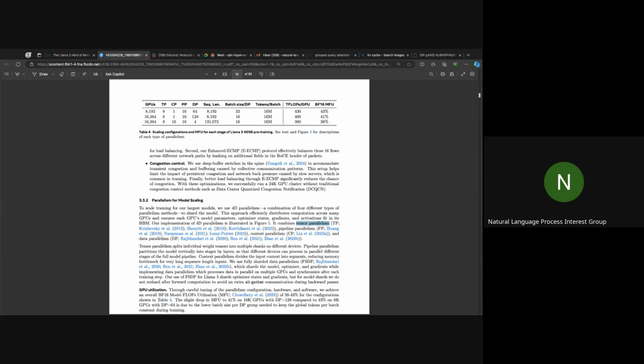And whenever the forward pass is supposed to happen, there will be an all-gather operation that is done. So during the forward pass, all the weights from all the GPUs will be collected together for the forward pass of that particular layer. And then this keeps on happening. So tensor parallelism here refers to distributing the same weight across different GPUs at the same time.